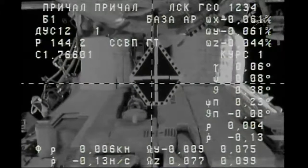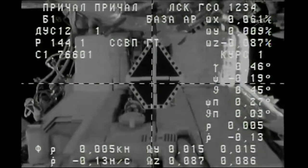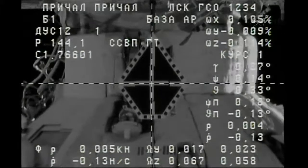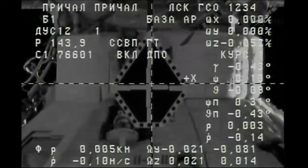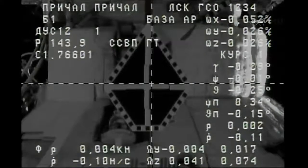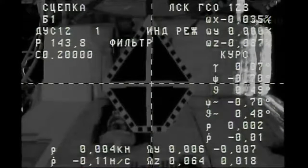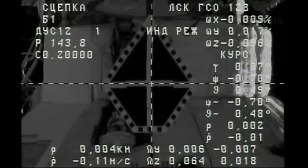We visually confirm that the vehicle is very, very close. We can see it very well. We copy. The target is nominal. The display is nominal. Range is 5 meters, rate point 13 visually. The conditions match the nominal automatic final approach. We copy. On display 44, range is 3 meters. We are waiting for the contact. Contact confirmed, docking confirmed at 4:14 p.m.